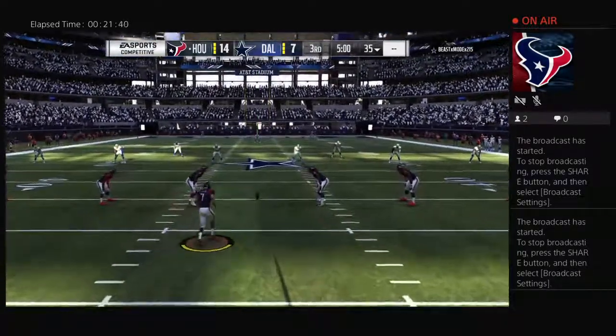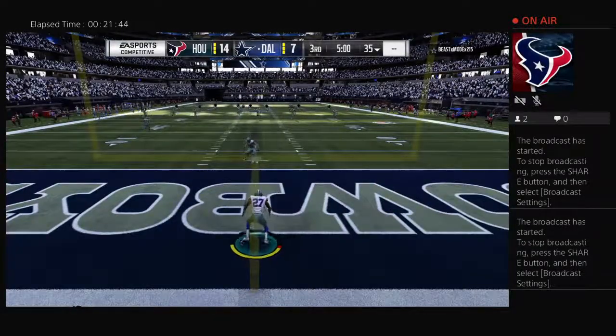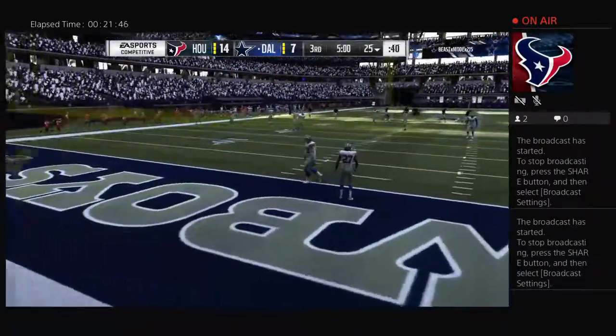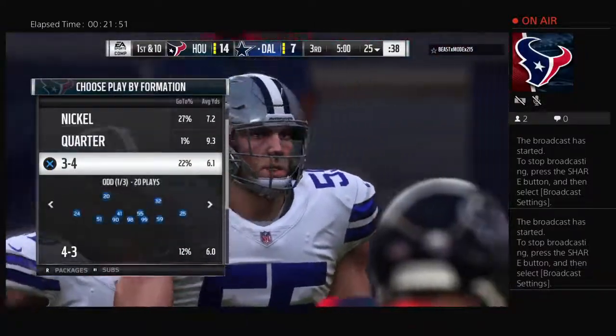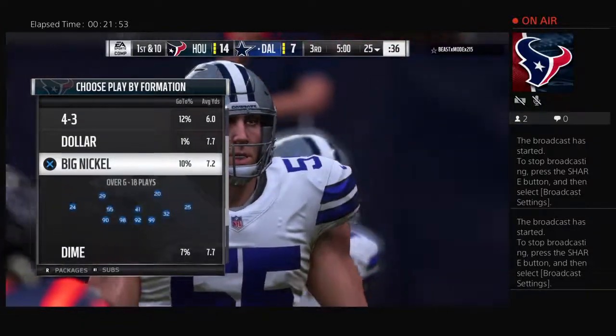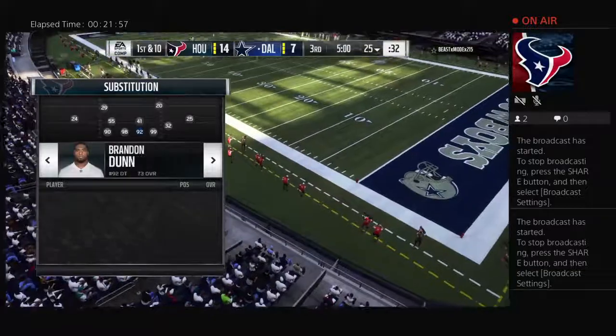Both teams appear ready for the fight ahead, and we resume action here in quarter number 3. Out come the Cowboys now, as they'll go on offense first here in this third quarter. It's a close game, but they're going to need to do a little bit better probably here in half 2, no?